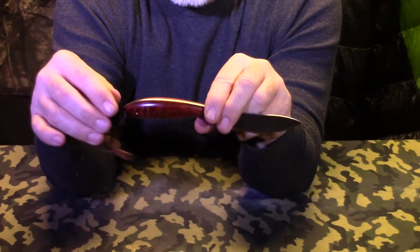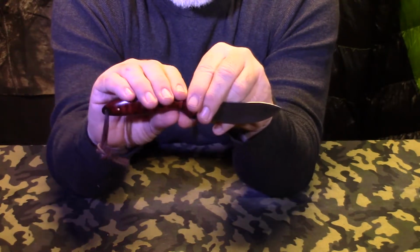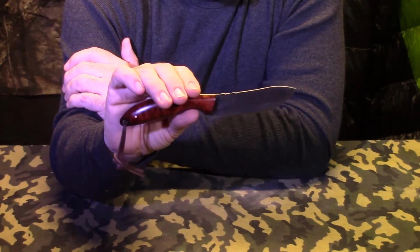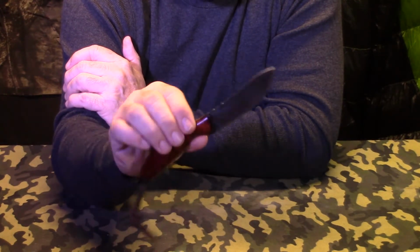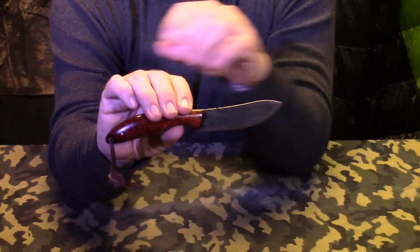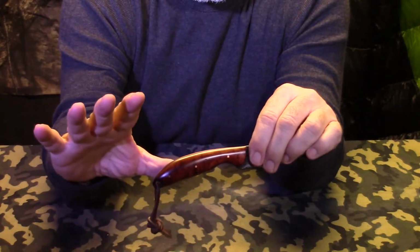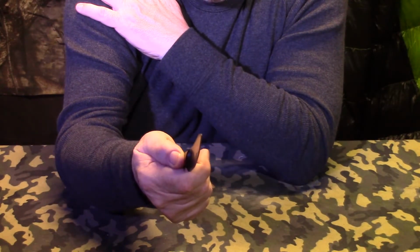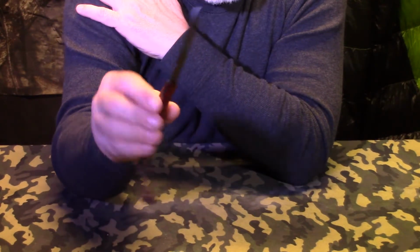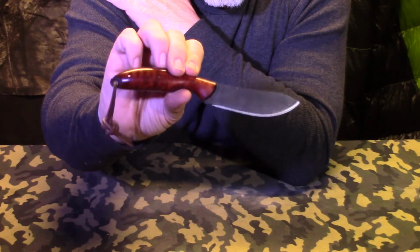And I tell you what, one thing that you'll find out about Dean Hazuka is that he probably underprices his knives. This knife is only $95 from him, and again, it comes with a custom leather sheath. Everything that we've seen from Dean has been very, very nice. So we're excited to be able to present this one to you as well. It's a great little knife.